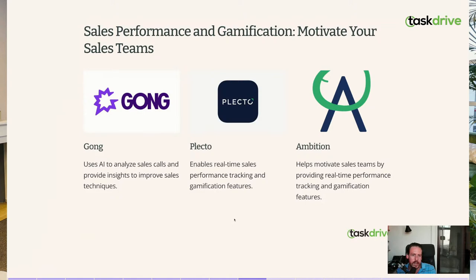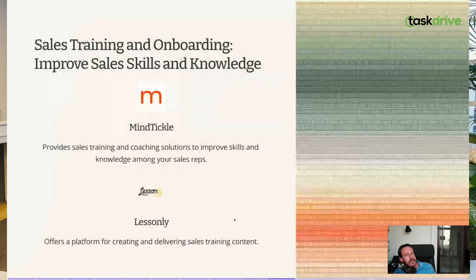So now on training and onboarding, right? This is to improve sales skills and knowledge. We have Mindtickle. It tickles the mind. It provides sales training and coaching solutions to improve skills and knowledge among your sales reps. This is really good. Lessonly, again, is like an e-learning platform. It's a platform for creating and delivering sales training content.